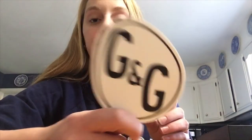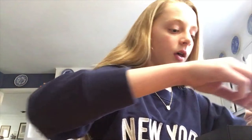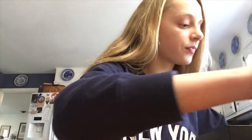This is to some restaurant that I thought was really cute, so I took it. This is a Puppy Love sticker that I thought was really adorable. These are Apple stickers. This is another Vans sticker.